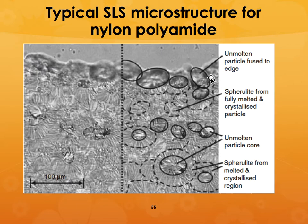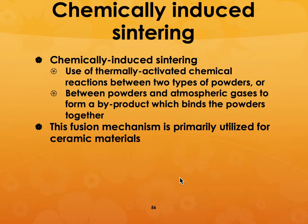So this is a typical microstructure of a nylon, and you will see that there are multiple microstructures across the entire part, which is not a good thing. So again, you have to have a good balance between the temperature you're using to bind the particles together, and you also have to have the right kind of properties that you end up with. So that's about it for the solid state sintering.